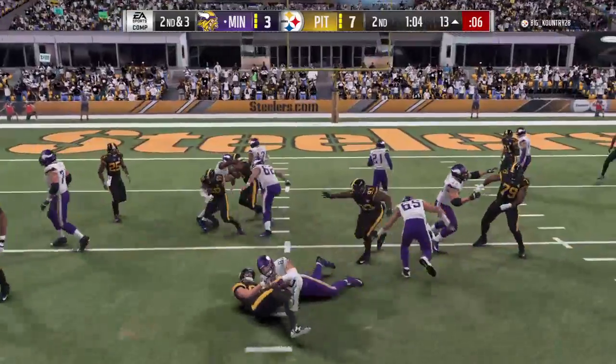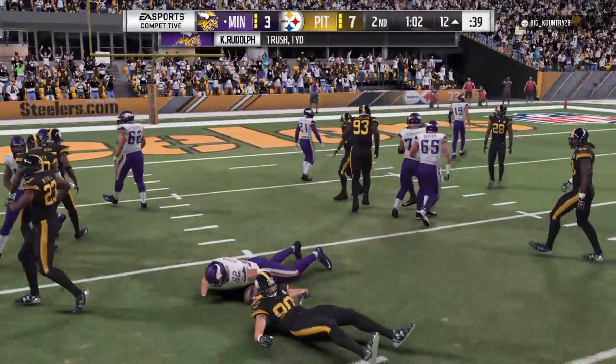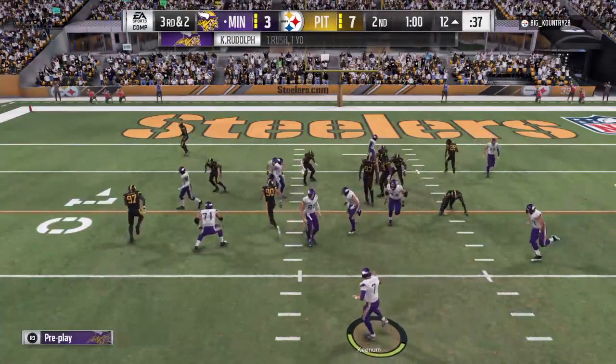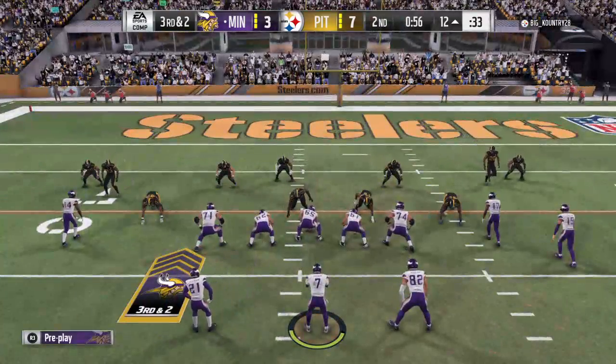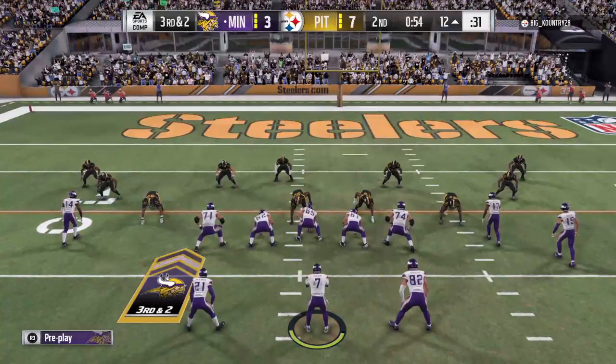Here to the tight end. And he'll fight his way down right around the 12. Give him a yard on the run there, and that's going to set up a 3rd down and 2. The Vikings in the hurry up.